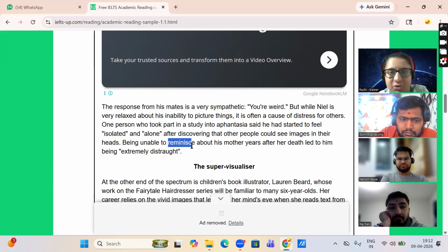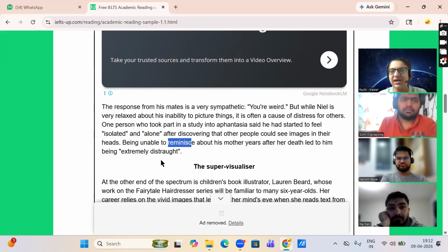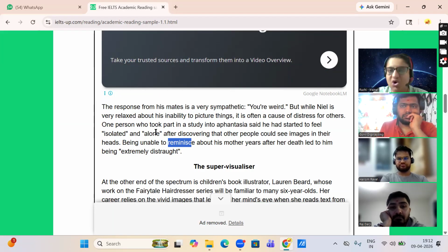Being unable to reminisce, इसका मतलब होता है remember, याद करना, about his mother years after her death led him to being extremely distraught, मतलब एकदम upset होना, ठीक है, that is to be distraught.